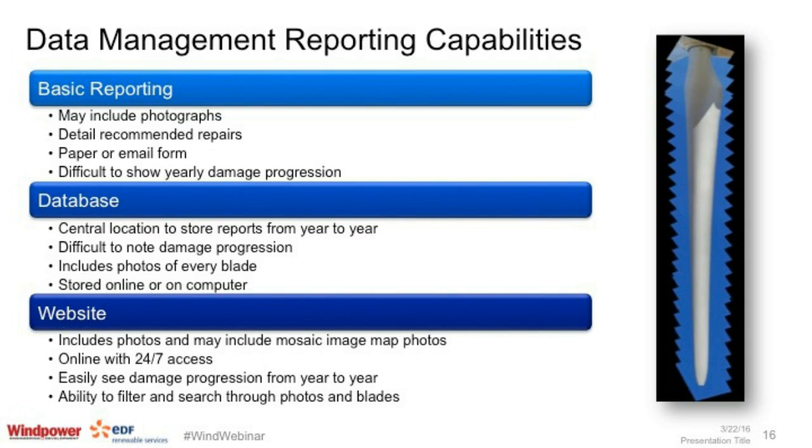Now Matt Segalo is going to dive into the blade damages and explain those in detail.